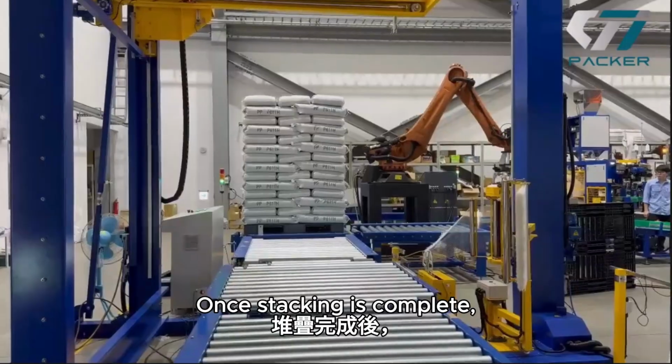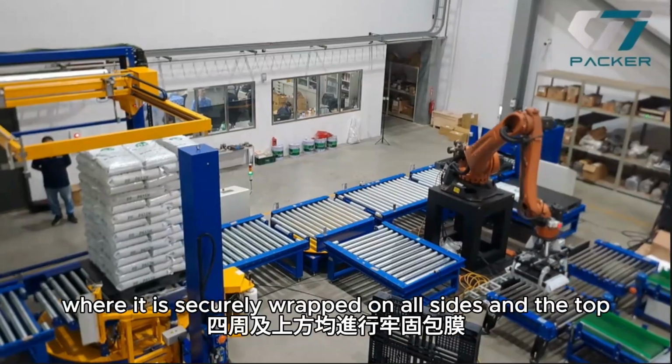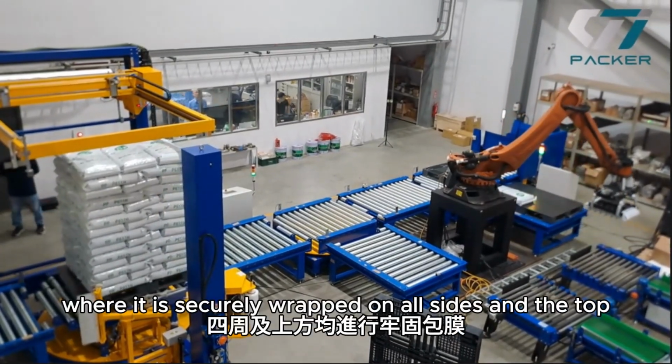Once stacking is complete, the pallet is automatically conveyed to the pallet stretch wrapping station, where it is securely wrapped on all sides and the top for full protection.